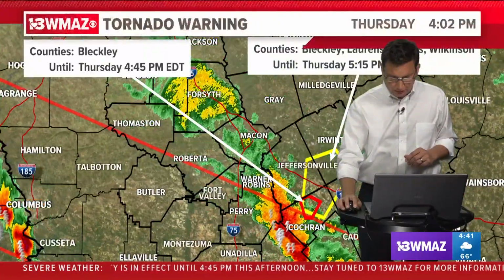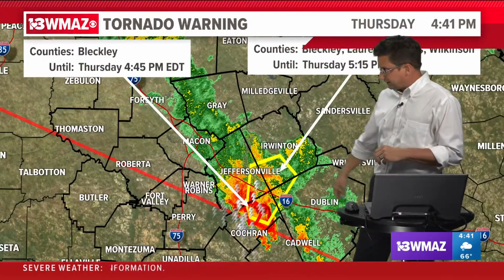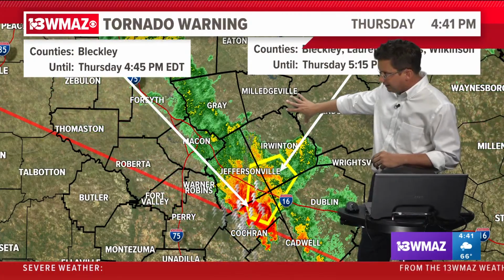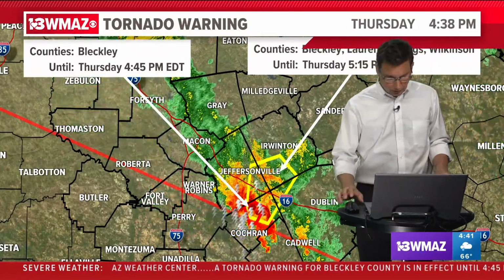Farther up the chain, if you're in Bibb, Jones, Monroe, any of that stuff, that is just light rain. If you're in the Macon, Warner Robins area, this cell is going to miss you. It is going off toward the east and is not heading into Macon and Warner Robins. This is heading more toward Irwinton eventually as it makes its way a little bit northeast.